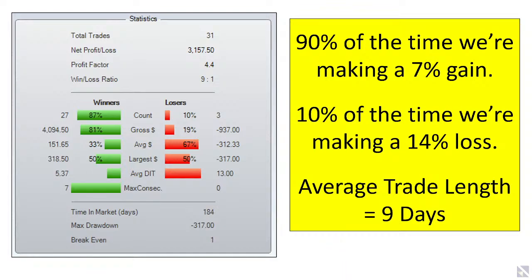We've found that over the years of doing this, the S&P ranges between an 80 to 90% win rate. For a long time, we were at 87%. So I'm just going to round that up to 90.